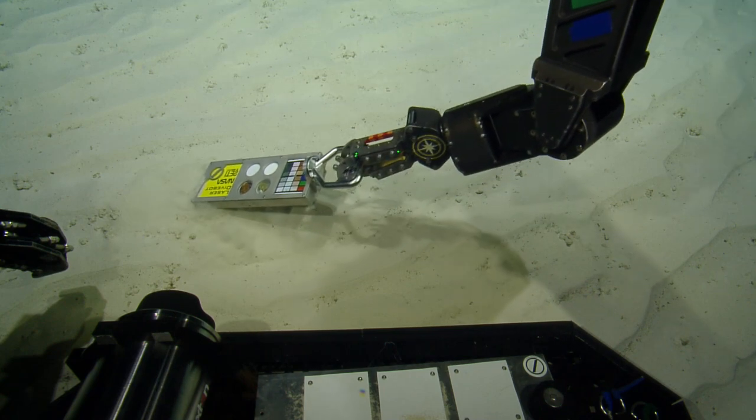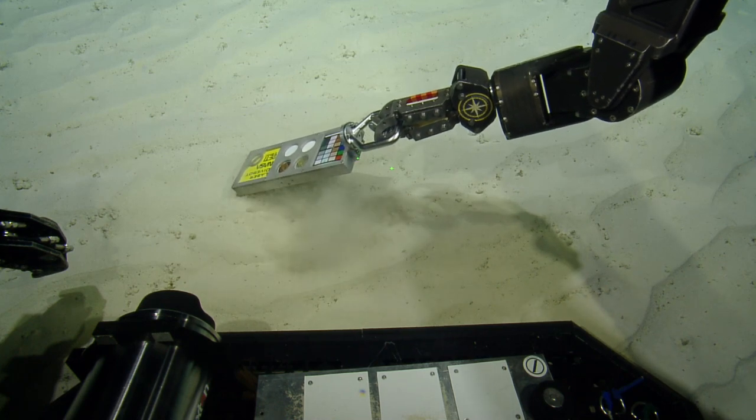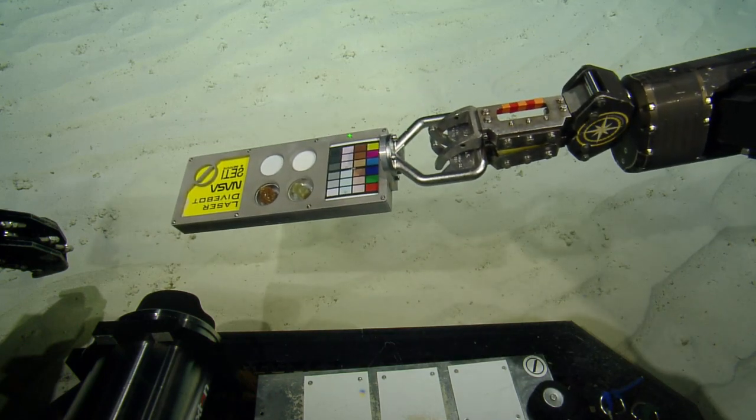oceans. And so Hercules is equipped with other instruments aside from cameras. Hercules includes a manipulator arm to help pick up. As we can currently see in our video feed, we can see Hercules picking up a little sample. And this is an instrument that helps us calibrate the sensors on the ROV.